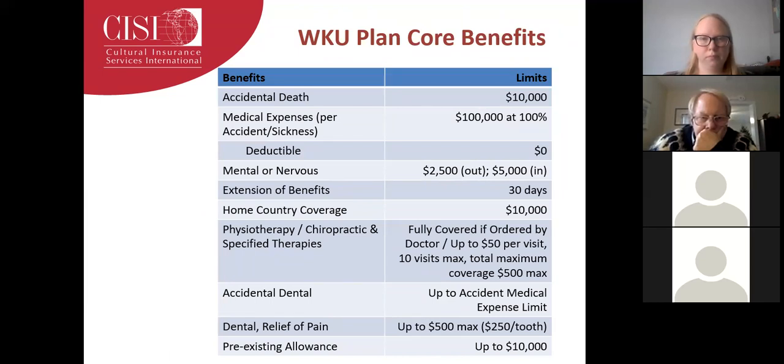To get into some of the core benefits, you do have a lot of really great benefits on the plan. You have accidental death benefit, which is basically like life insurance. Should anything happen due to an accident, it's a payout that will go to your family. You have $100,000 per accident sickness. You also have mental nervous benefits. What that means is counseling, really. Outpatient benefit of $2,500. That's basically for your counseling services, so if you need to see a therapist while you're abroad. And then $5,000 inpatient. If you are admitted as an inpatient for mental health, we do start the evacuation process, and those benefits actually will fall under the evacuation as soon as that's underway. I'll get to that in a moment.